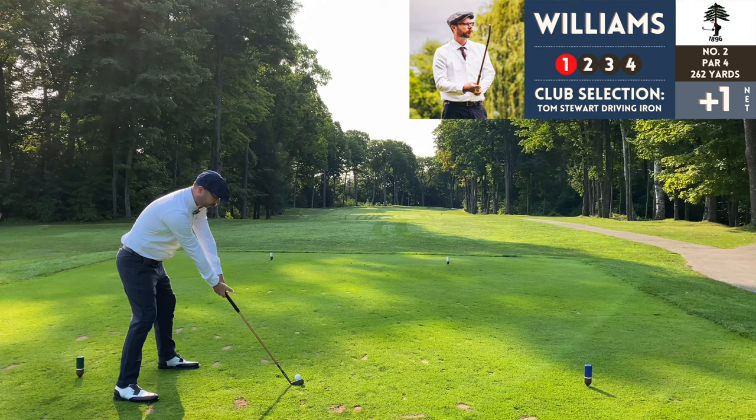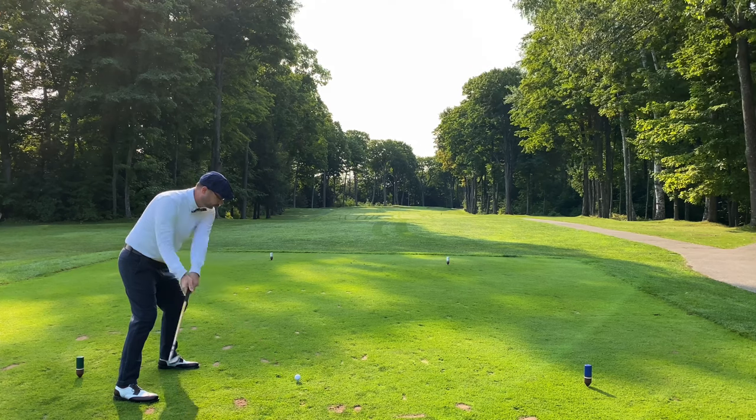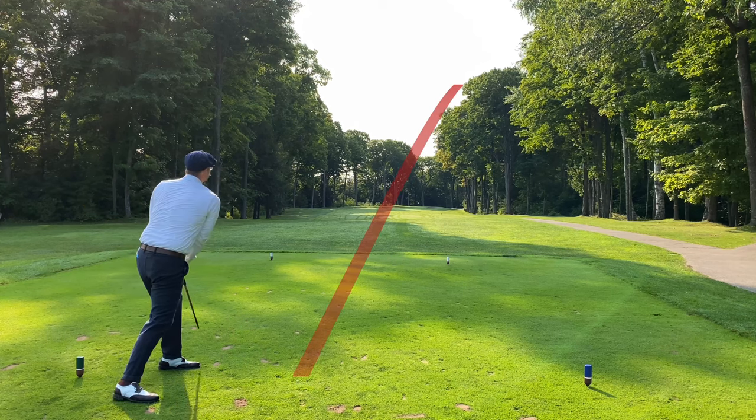Andy and I were both using irons for the most part off the tee. I was using irons exclusively. I think Andy used his brassy once or twice.